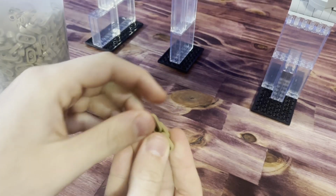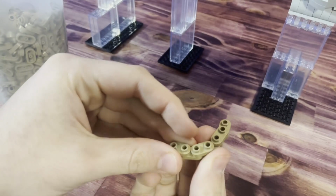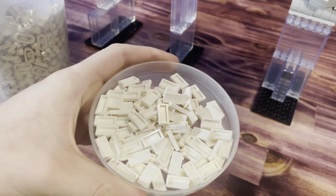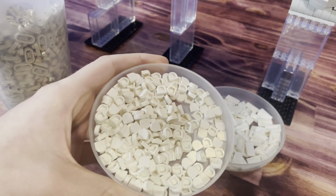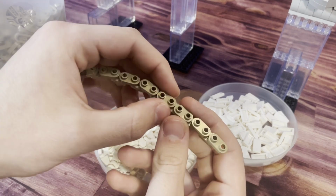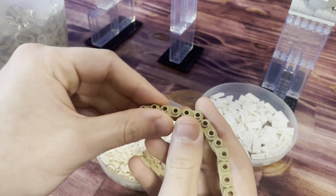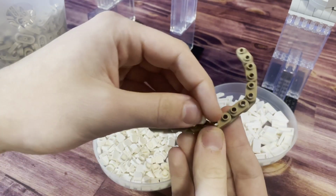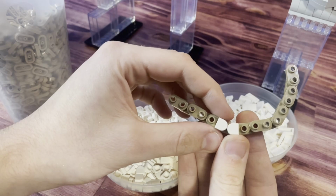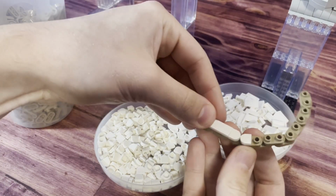You're just gonna stack them all up, line them up however long you need the section, and it can go all the way around. And what you're gonna need next is 1x2 tiles and these 1x1 round tiles. And then depending on the angle of whatever space you're trying to fill with these, I'm just gonna go with this shape where it predominantly turns. You're gonna wanna do that. Just with those, it's pretty simple. Fill the rest in with 1x2 tiles.